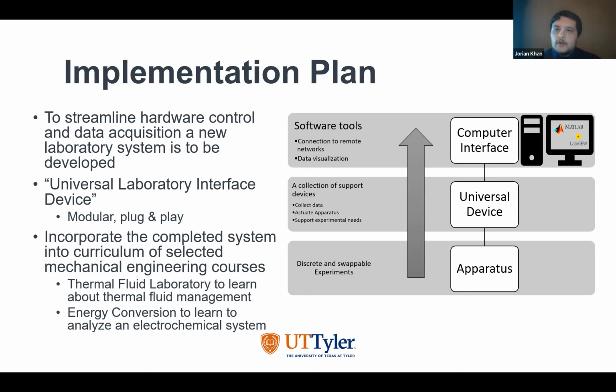So this is the first part: creating that user experience through a unified hardware data collection device. That's the first way of addressing these things.